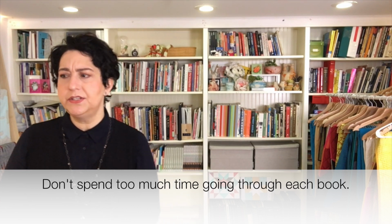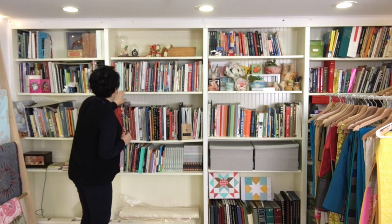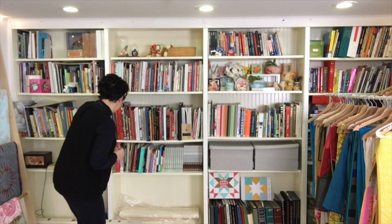I think it's really not advised that you go through every book, because you can get sidetracked or distracted, and so I really tried to stick to that. The only time I didn't stick to that was if it was a vintage book or some sort of older craft book that I had brought in or acquired for some reason. Those I needed to look at a little bit deeper, and I'll show you an example of one of those.